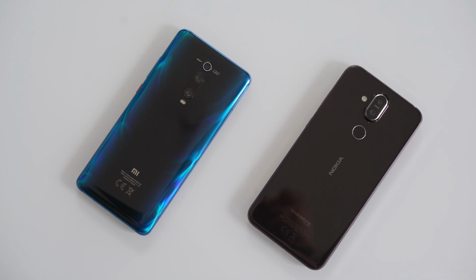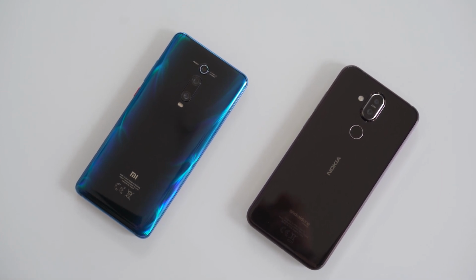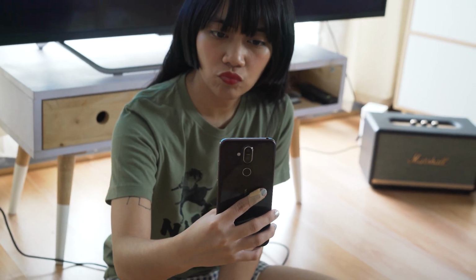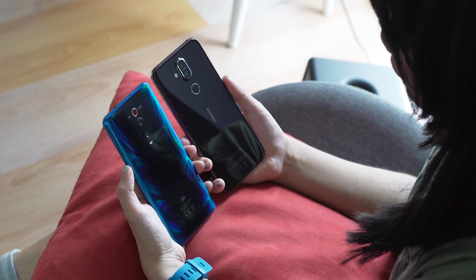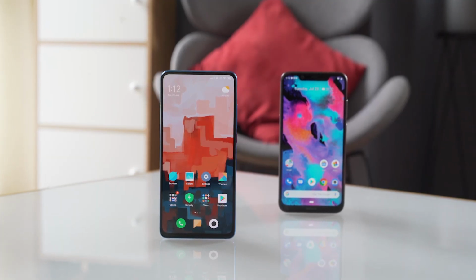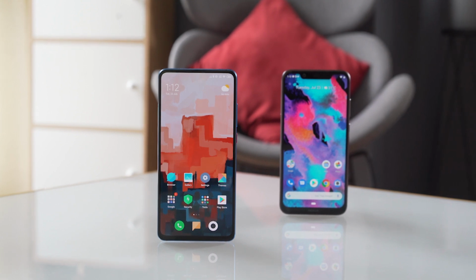So for design, I personally like the Nokia 8.1 more because of its minimalist but still premium design language, and it feels great in the hand. But then again, it does have a huge ugly notch, and the Mi 9T does have an all-screen display with a unique back design. So I do like the build of the 8.1 more, but that all-screen front on the Mi 9T is something I favor more.